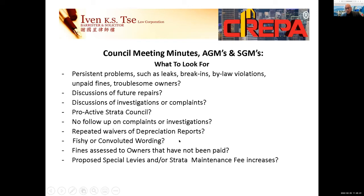Fishy or convoluted wording, because everybody knows that whatever they decide upon will end up in some kind of a minute that other people can see. And this happens quite often when there's a power struggle happening amongst the council members, and they have a vendetta against somebody, an owner in the building, and they want to say something but not really say it. Okay, this is because if they say it, they will get in trouble. So anyways, this is interesting.